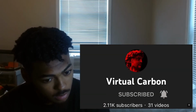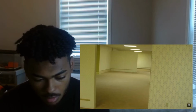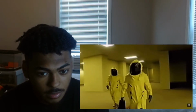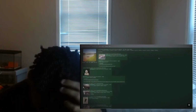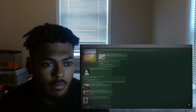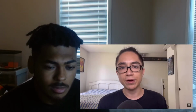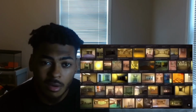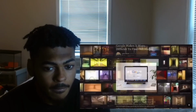Like Virtual Carbon stated, the name of the Backrooms wasn't given until 2019, but earlier the image was just called Empty Office Space, Abandoned Office, or even Liminal Space. Well, it wasn't called those things, but you could consider that since there was no official name to the unknown image. The earliest sighting of the original Backrooms photo was posted to 4chan under a cursed image thread on April 21st, 2018. But there's a good chance that the image dates back earlier. Virtual Carbon reverse image searched the original Backrooms photo from 2018. But in his video, he says that it won't work because Google removed the option where you can insert dates for the reverse image search.